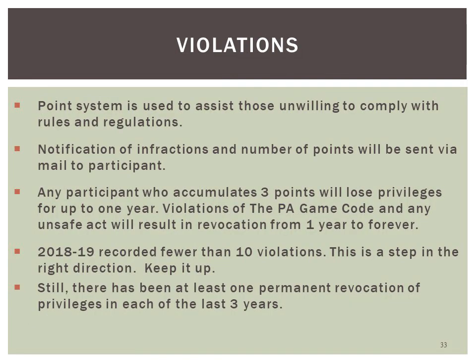Safety violations are taken very seriously. Failure to follow rules and regulations as designated in the Regulation Handbook 215-2 will result in points assigned to the participant. 1 point for minor violations and 2 points for major violations, including many safety violations.